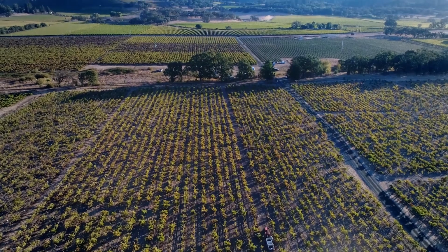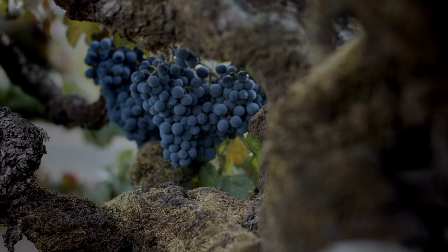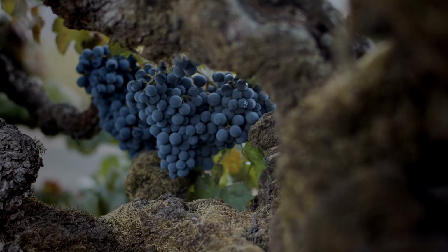So the Pagani Ranch is located in Sonoma Valley. The vines in the Pagani Ranch that we sourced for the Norma's block were planted in the late 1800s and early 1900s. What makes the Norma's block so unique is there is an isolated patch of Teinturier varieties.